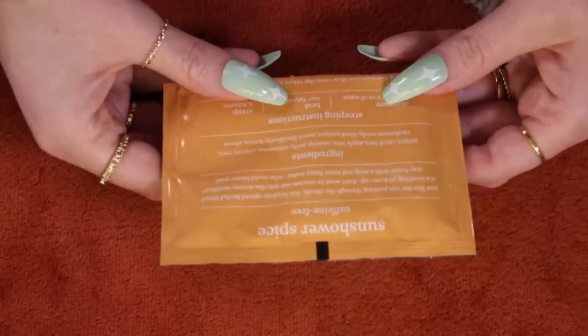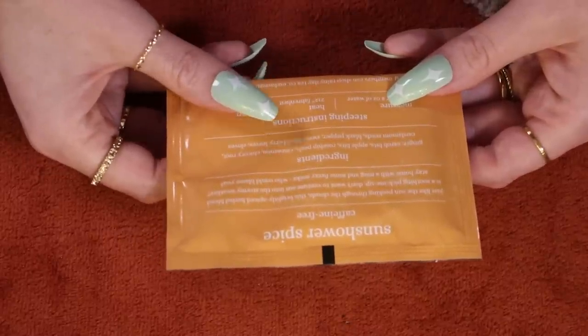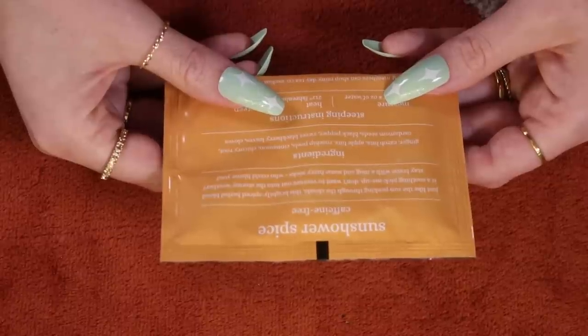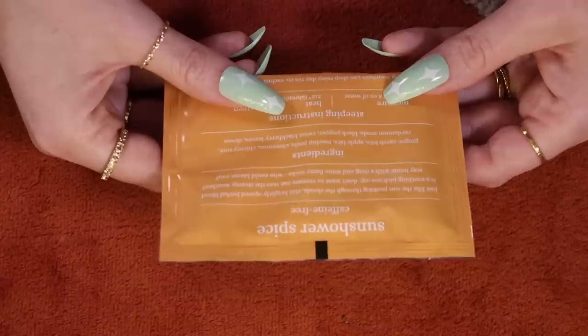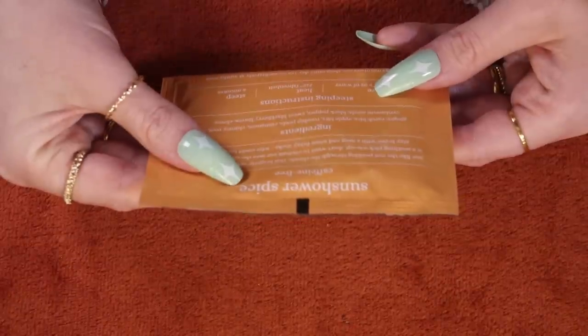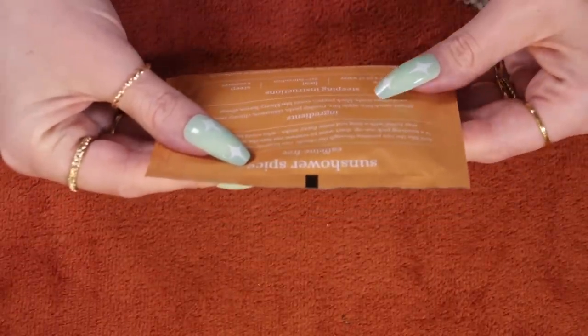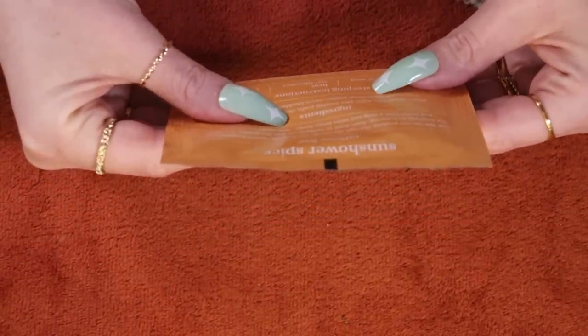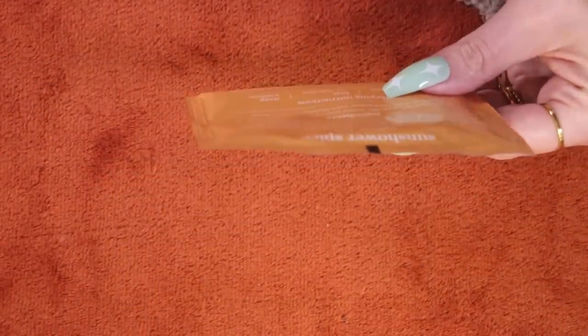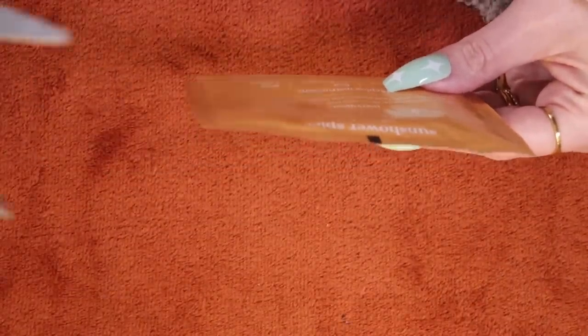So, just like the sun peeking through the clouds, this brightly spiced herbal blend is a soothing pick-me-up. Don't want to venture out into the stormy weather? Stay home with a mug and some fuzzy socks. Who would blame you? Okay. Let's have a little smell and maybe a little look.